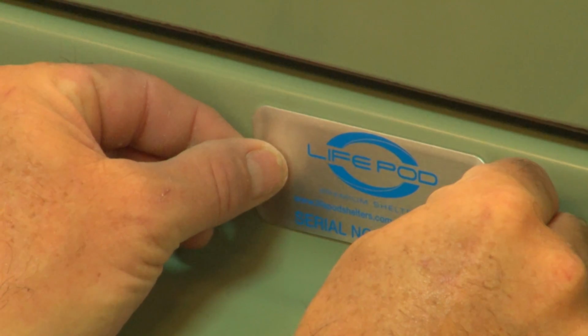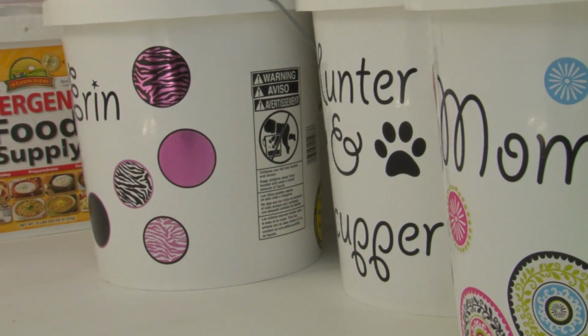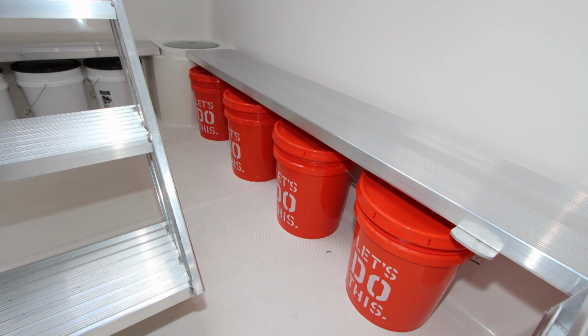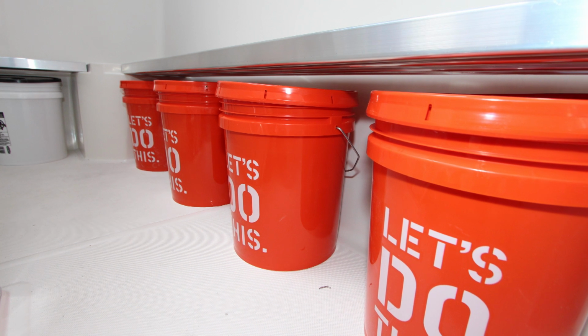At LifePod Premium Shelters, we understand that part of being prepared means having the proper emergency supplies. The bench seating was designed to adequately store several 5-gallon buckets underneath the bench.